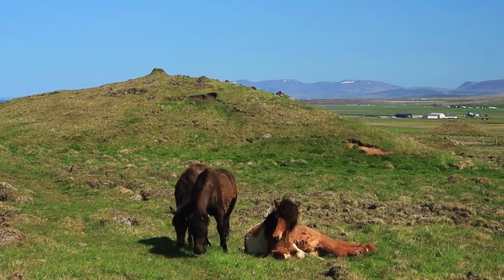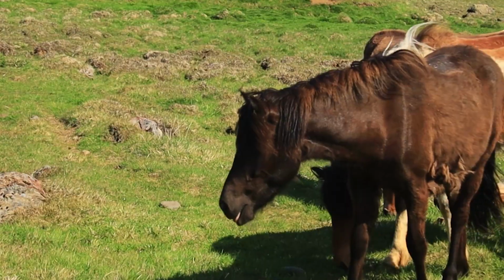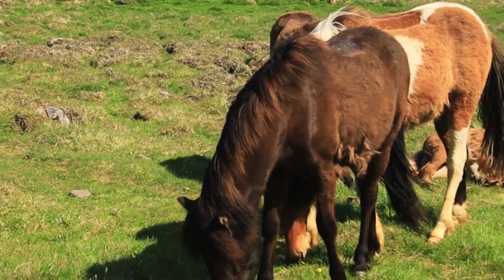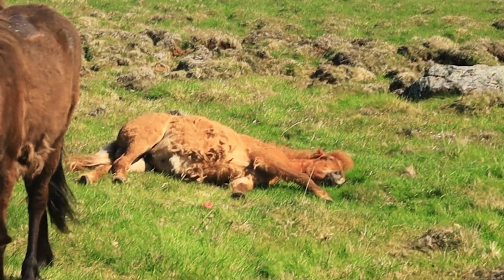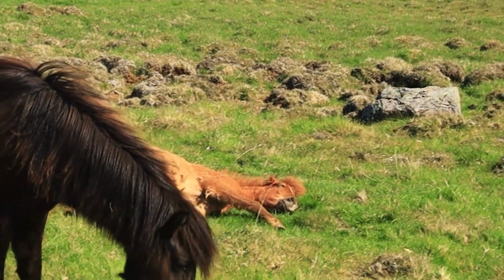There are probably more horses and sheep in Iceland than people, and I'm not complaining, but look at this guy, look how he is sleeping. Have you ever seen a horse sleep this sweet? It's so adorable.